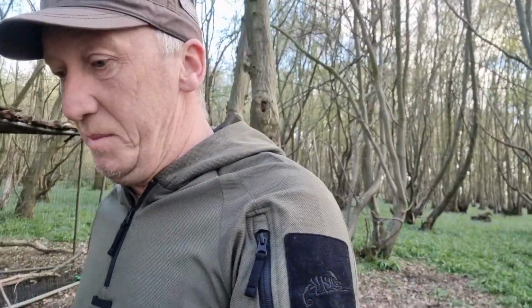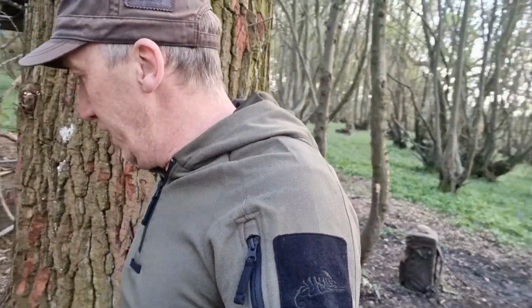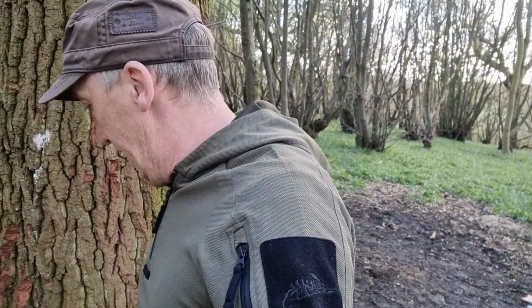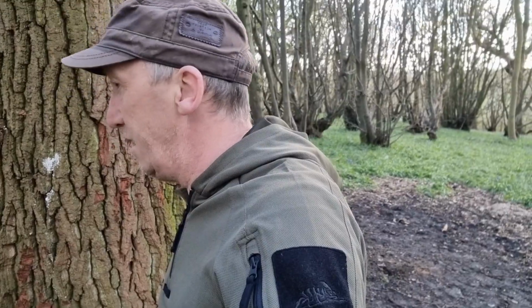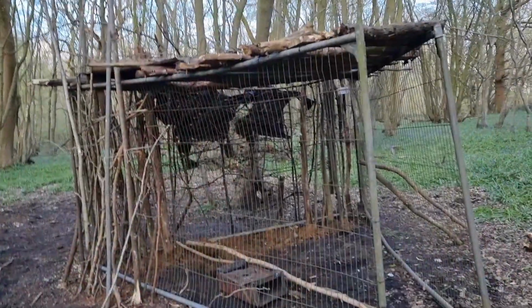Let's have a look at this monstrosity that is in this wood, obviously without permission. The ground is absolutely, completely and utterly wrecked. I literally don't understand it. I'll bring it back in. I don't understand it. Let's start with this.